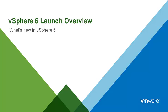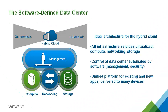Thank you for joining. Really excited to have the opportunity to share with you some information about our new vSphere 6 launch that just occurred about a month or so ago. Before we jump right into some of the new features and what's new from a tech specs perspective, just wanted to give you a quick overview of our software-defined data center strategy.